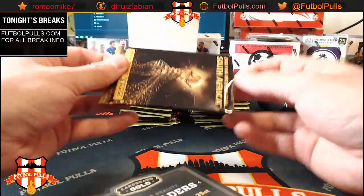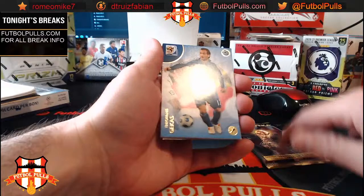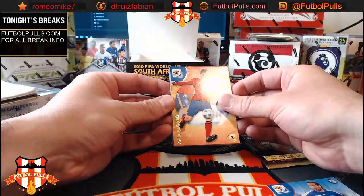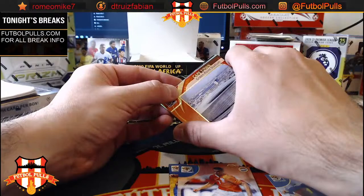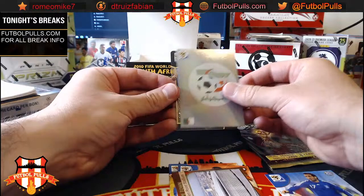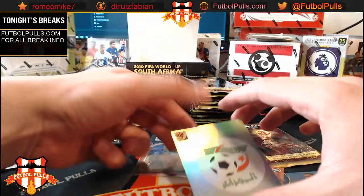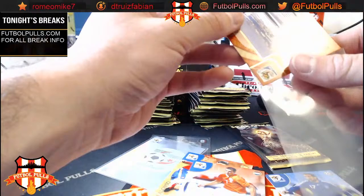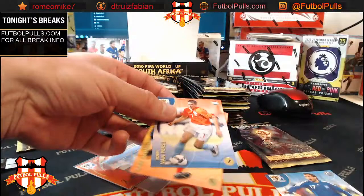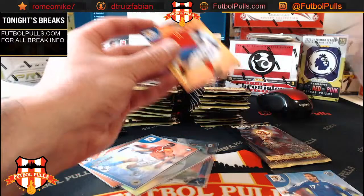Sometimes these packs are stuck, the cards are stuck together. We got it. So we start you off with a Theofanis Gekas, Xabi Alonso, who was a great midfielder. Robin van Persie, not bad. Cape Town Stadium. Algeria. And a Cuauhtemoc Blanco. Yeah, 2010 cards are really dope, honestly.